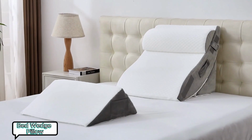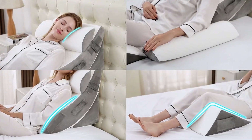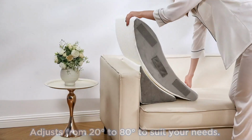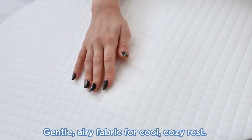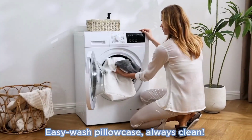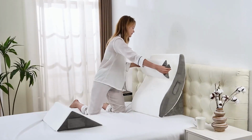Experience personalized comfort with the Yojoker 4-piece orthopedic bed wedge pillow set. Designed to support your body, back, and legs, this adjustable foam system helps improve sleep posture and comfort. Ideal for recovery, relaxing, or elevating your upper body, it provides stable, ergonomic support. The versatile triangle design allows multiple positions for restful, customized comfort every night.